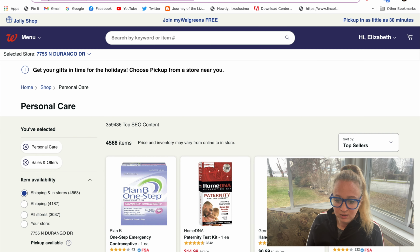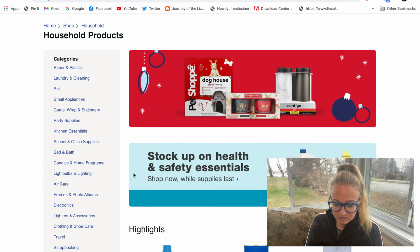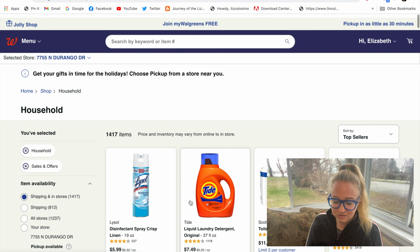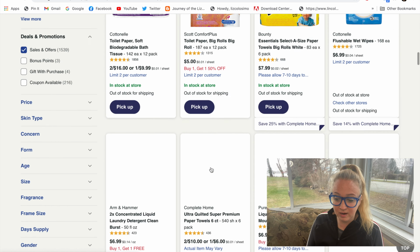So let's just jump into it. We know personal care was 20% off, and for my own, let's also look at household. Let's look at what's for sale on household. Sometimes I actually find stuff I need, like toilet paper. All right, so there's 1,417 items in here that are on sale in household, a lot of which can be sold on eBay, on Amazon as a new seller.